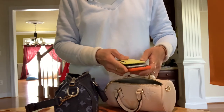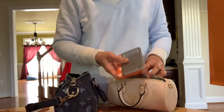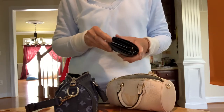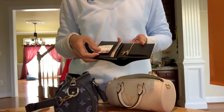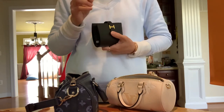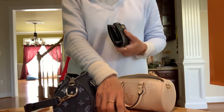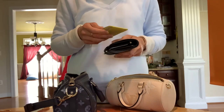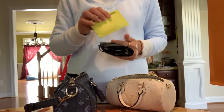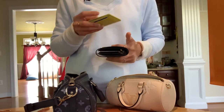A lot of my friends ask me why I have to carry the card holder, since my wallet still has more room for cards. The reason is I don't carry my credit card. My wallet only has my bank card, no credit card. The credit card is in here, and the reward card from the bank also, but this is considered a credit card. I keep it separate.